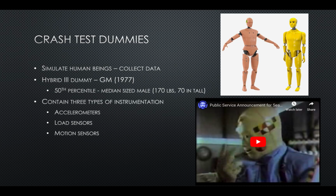To start with, all frontal crash tests in the US are now conducted using the same type of dummy, the Hybrid 3, which was designed by GM in 1977 in order to become the industry standard and guarantee consistent results. The dummy's job is to simulate a human being during a crash, so it is built from materials that mimic the physiology of the human body. For example, it has a spine made from alternating layers of metal discs and rubber pads.